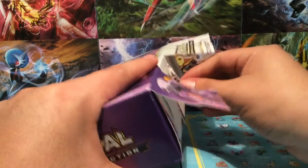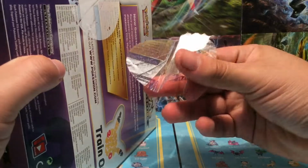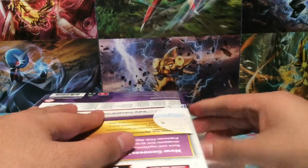All right, hope you're having a wonderful day, like I mentioned. Oh wow, I had a sticker to peel off. Even though I hate opening these boxes, because sometimes they are super hard to open, guys.